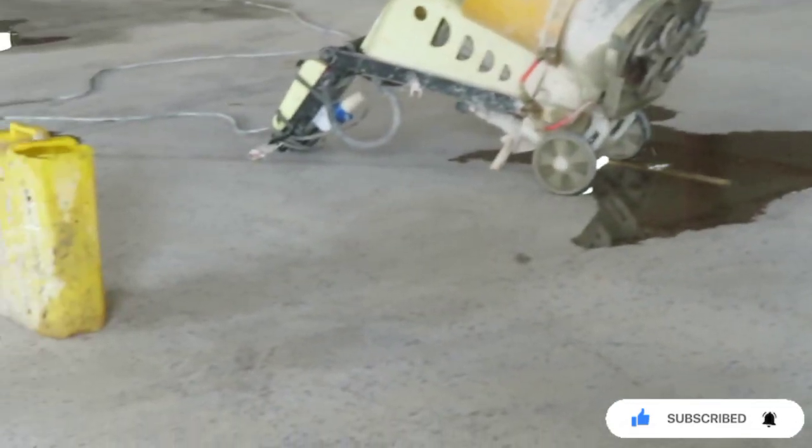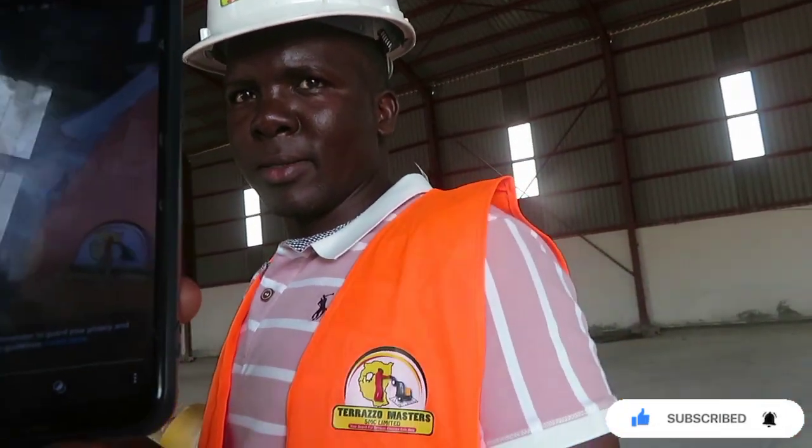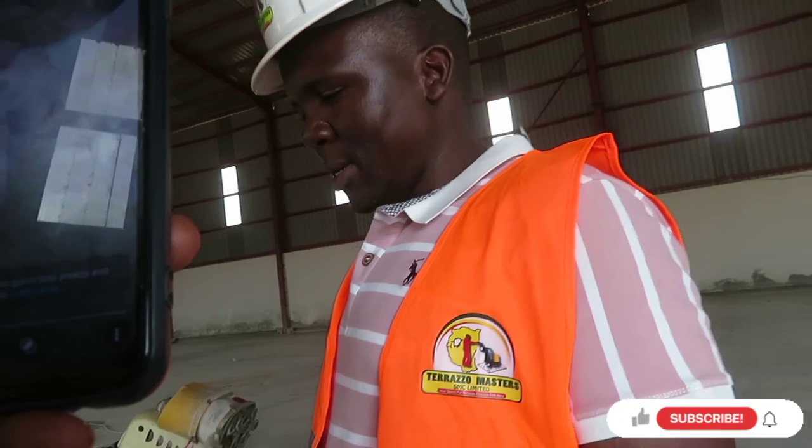You grind it down and polish it to that beautiful look. It looks like terrazzo. It's a new floor. We grind it. There is a mechanical process we go through whereby that top layer of the concrete, we harden it again.